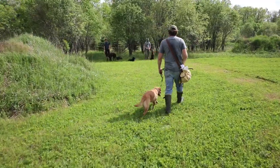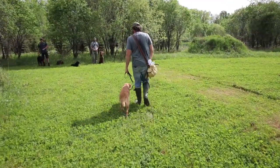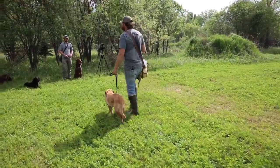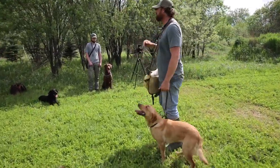That dog needs less options. He needs less trees to go pee on. He needs less things to distract him. He needs less things to pull his attention and focus away from his job, which is go out and come back.